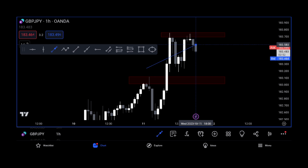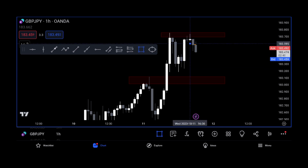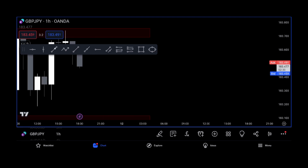But what would be my process? My process would be simple. I'm going to mark the close of this candle to the open of this candle. That way I can go down the lower time frame and see stuff. And then I'm going to mark 50% of this body. So looking at that, this is what we get when we zoom in.